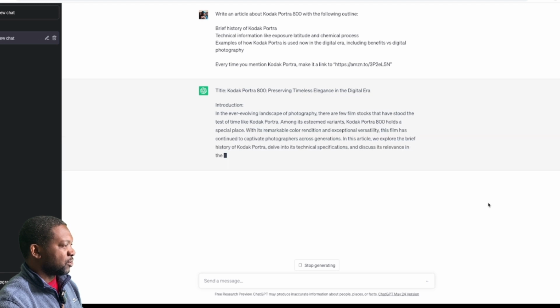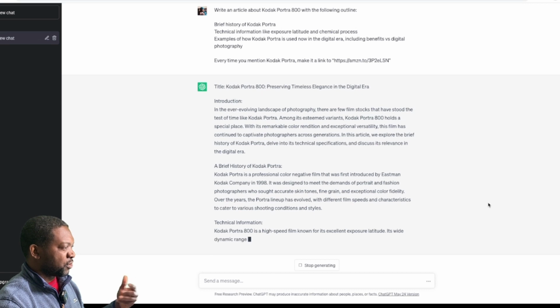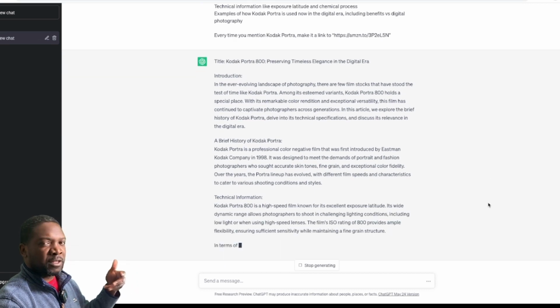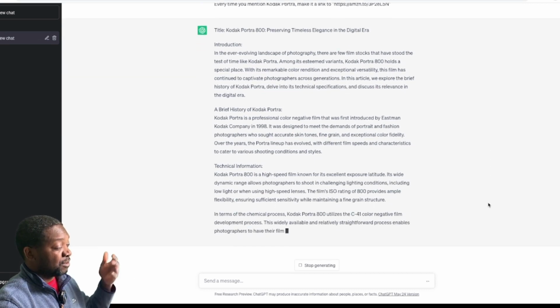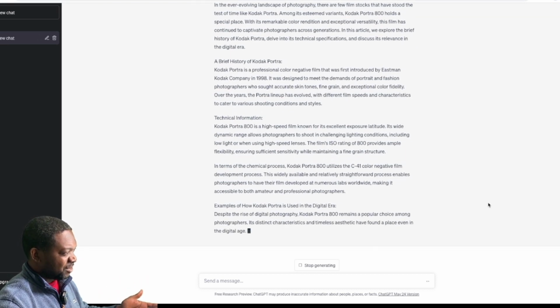Okay, so it's doing the introduction really nicely. A brief history of Portra. So it's following my instructions, as you can see. So rather than coming up with the structure by itself, it's writing it like I asked it to write.